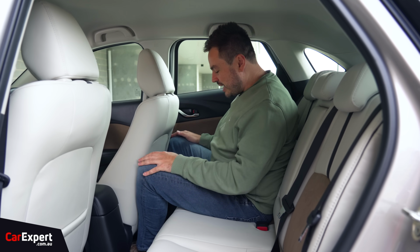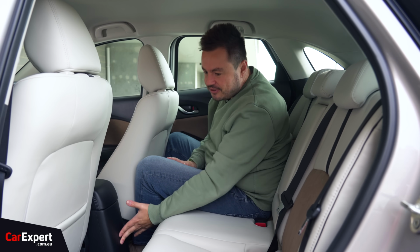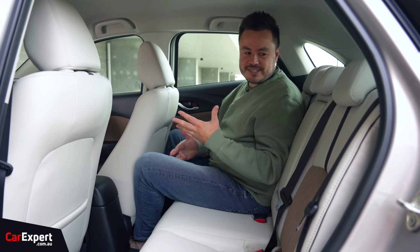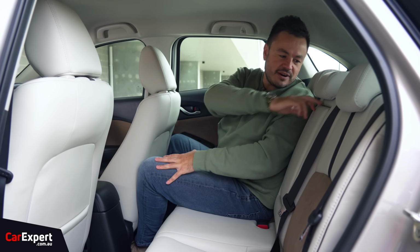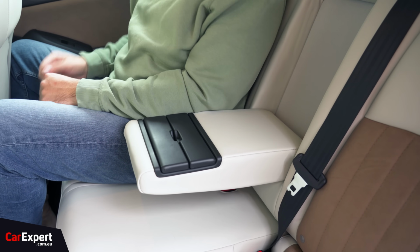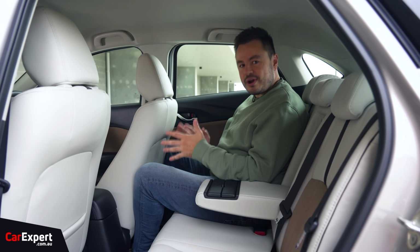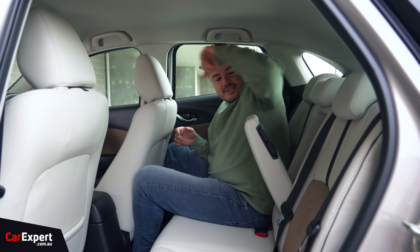So no knee room, toe room's fine, headroom is reasonable, no air vents, no connectivity back here. You know, this is really starting to feel like it needs a comprehensive refresh. You do have a center armrest there with 2 cup holders, but even that, I'm just crammed into this space here. It is surprising how poorly packaged this car actually is.